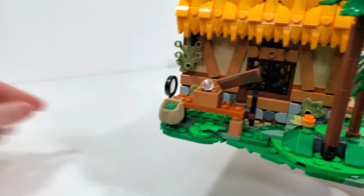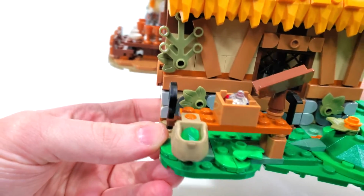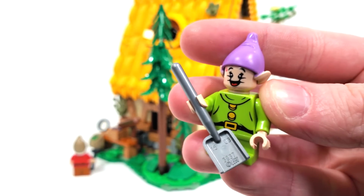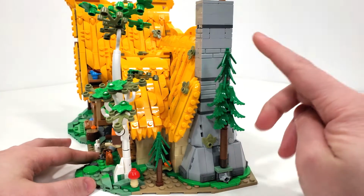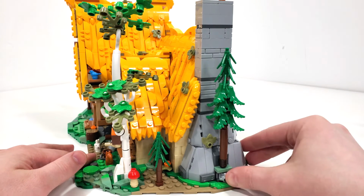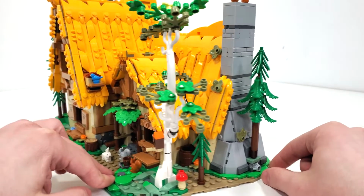Back to this side of the build, we have a little reference for our dwarf friends, where we have this place where you can have Doc sort through the diamonds, sift through them, and check if they're good or not. Then you can have Dopey with his shovel throw all the bad ones into the lake. From the opposite side, you can see that we have another tree, which leads down to this light brick, which I'll show the function of once we look at the interior.